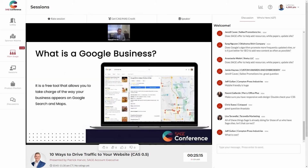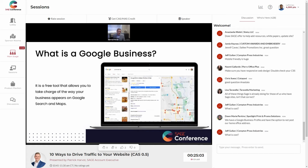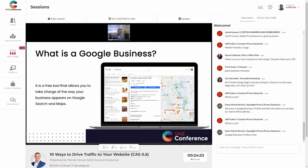So what is a Google business profile? I mean, it's pretty straightforward, you would think. It's a free tool that allows you to take charge of your own business and how you appear on Google and Google Maps. So with your profile, you can basically connect with customers. You can post updates. You can list your products and services. If you're obviously a company like a restaurant or something, you can of course accept online orders, etc.